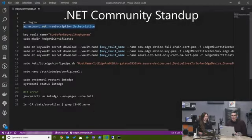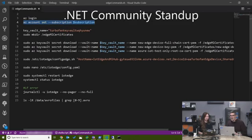As the final step, you'll need to go and set. In this case, you can see my key vault name is this turbofan key vault, whatever. Yours will be very similar. And then you can see what we're doing here is we're just doing these AZ commands.